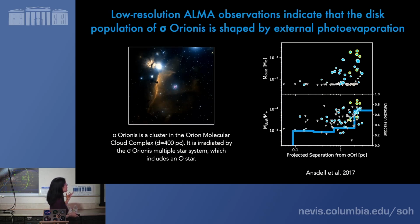And there is evidence of this external photoevaporation from lower resolution ALMA observations. One region is irradiated by a multiple star system called Sigma Orionis, which includes an O star, the most massive and hottest kind of star. If you look at how far away the disks are from that massive star, and then you look at their mass, you see that the massive disks are far away from that massive star, and nearby you only have very low mass disks. So this has been interpreted as evidence of external photoevaporation causing disks to lose mass.